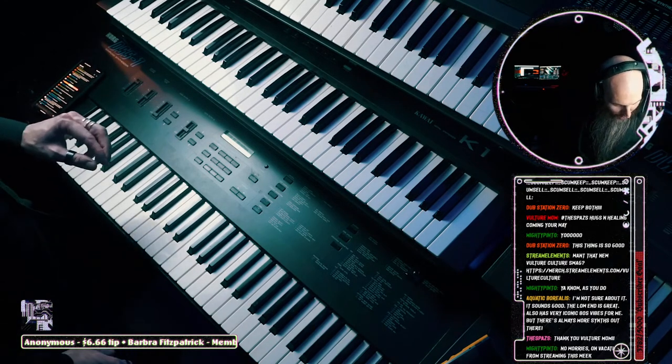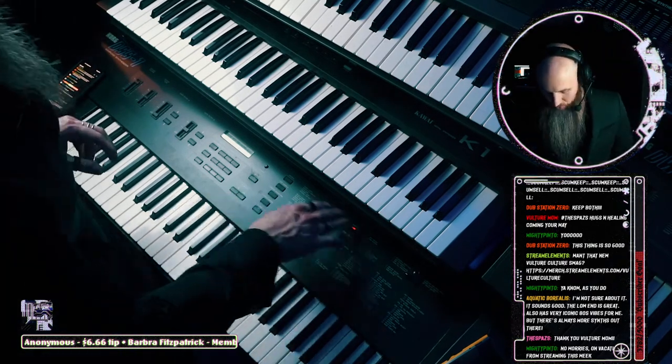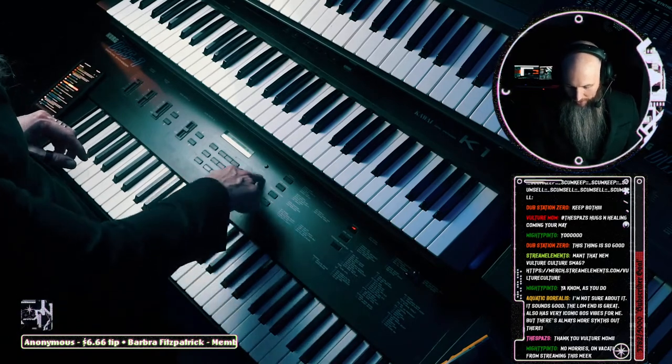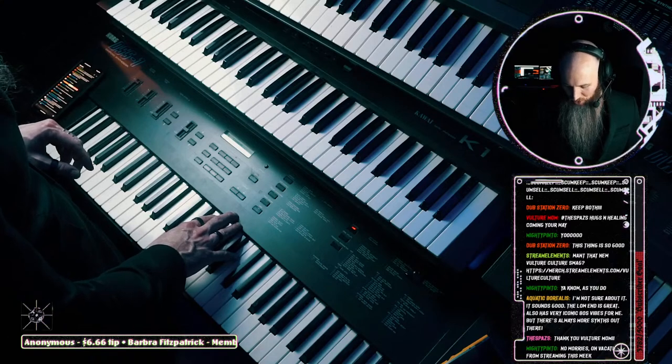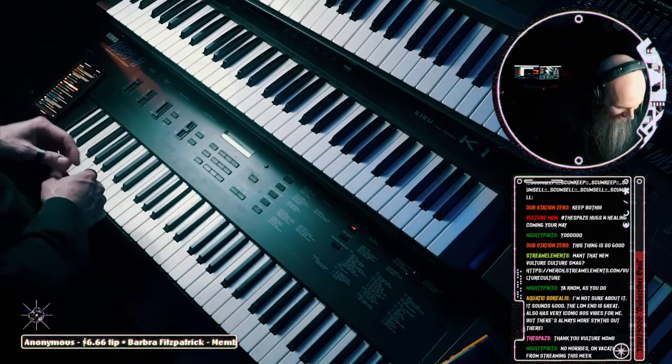But there's always more synths out there. Isn't that the truth? Okay, so one, enter. Am I sure? Yes. Oh, wait. I was not sure. I wanted System B. So this will take a little bit.